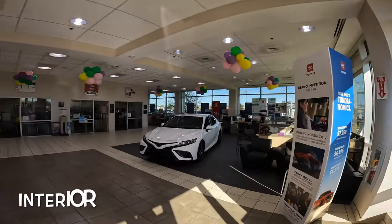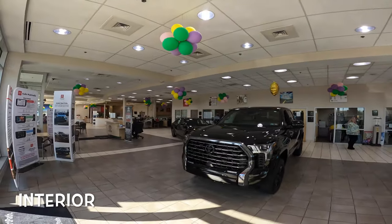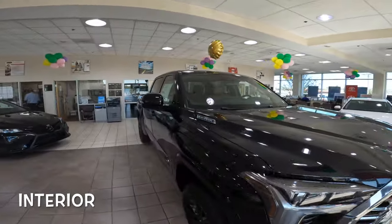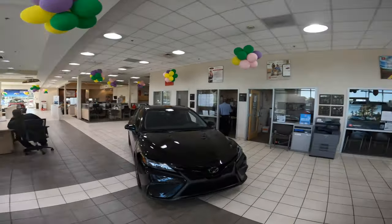Okay, everybody, this is the inside. As you guys can see, they have a couple cars inside. We're gonna show you guys and describe this one over here. We have one more over here. The office looks like.